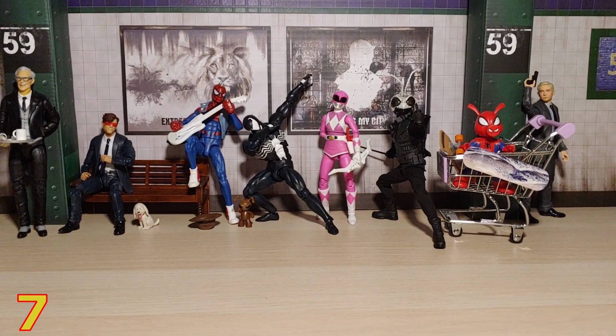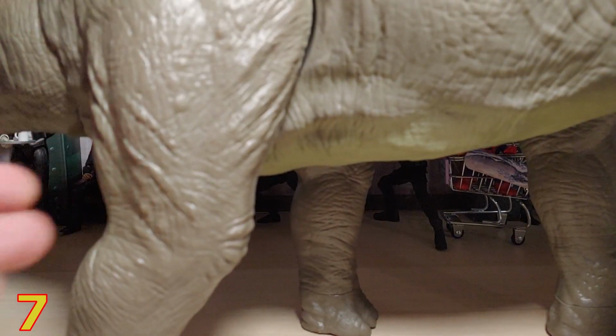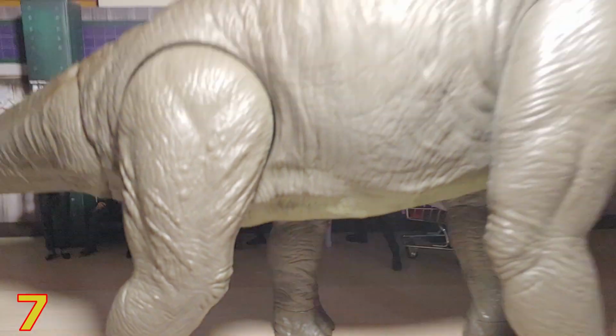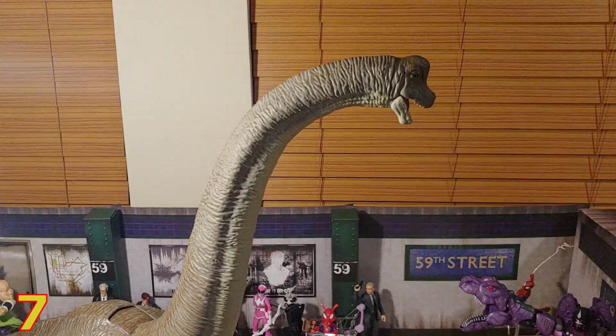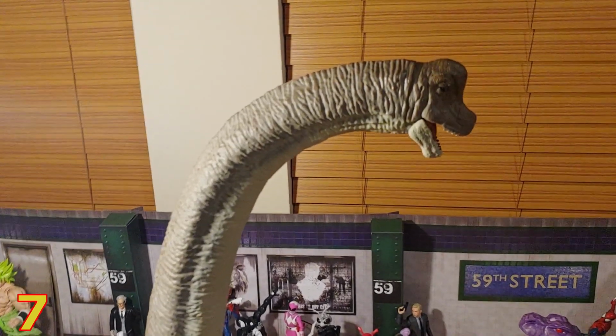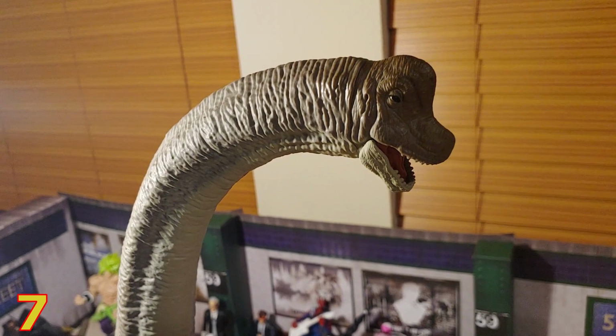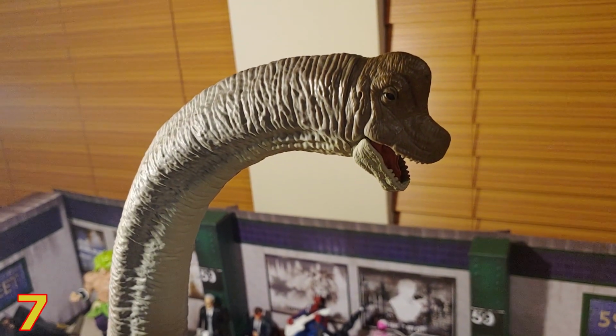So our 7th spot is actually this Brachiosaurus. Let me put his big butt over here. Looks like I'm gonna have to back up a little bit. All right. Sorry about that, to get some extra lighting. But yeah, this figure was going for $50 at Target.